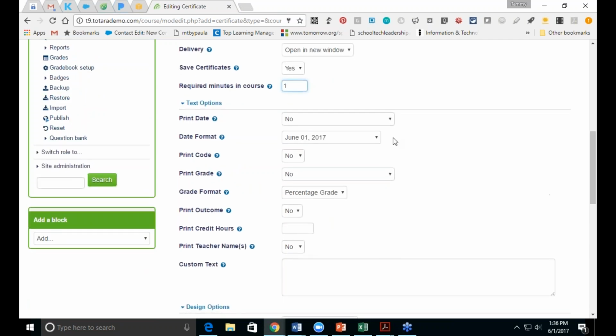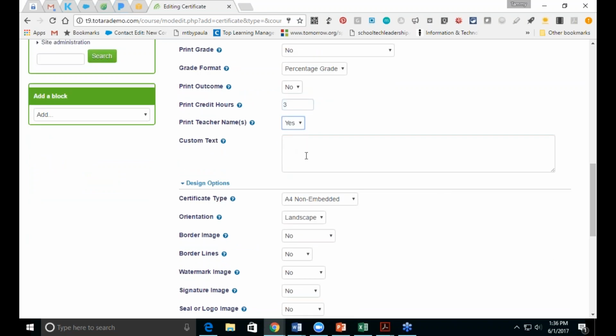Okay. Do I want the date printed? I'll put date issued. How do I want the format of that? Do I want a randomly generated code to deter cheating that I can see when I have my record of certificates and who got what code? If I wanted their grade printed, if you're using outcome reports, if it's worth a certain number of credit hours, do I want the teacher's name? Any custom text that I want on it.